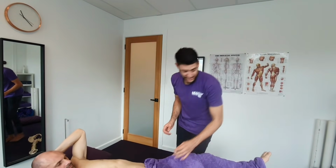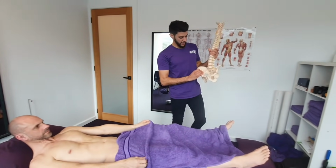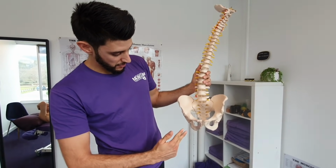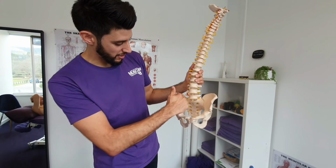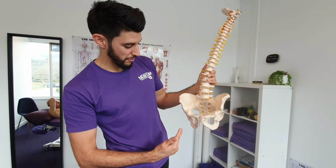The other thing I wanted to do while I've got you on your back here was just a little bit of work into iliacus. The psoas attaches to the lumbar spine and comes down to the front of the hip, but the iliacus sits in this little kind of bowl there, and that also comes down to the front of the hip.